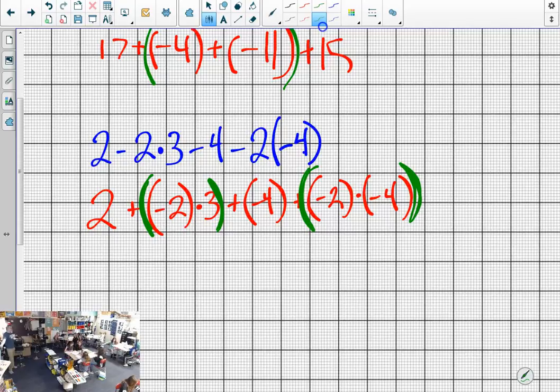What's this parenthesis going to become? Negative 2 times negative 4. William? Don't the negatives cancel each other out so it's positive? Becomes positive. So in here is positive 8. I'd be writing the solution down, please. This is pretty much what your homework is, solving these.